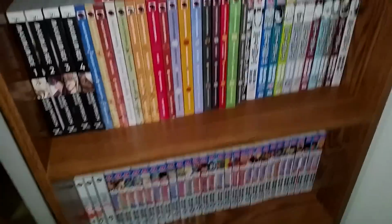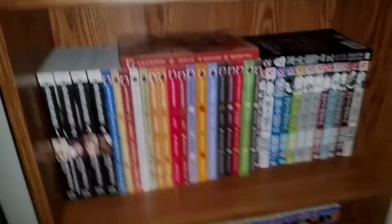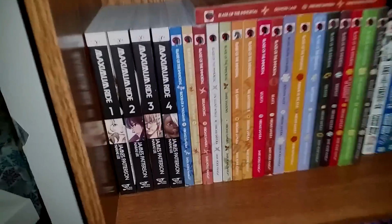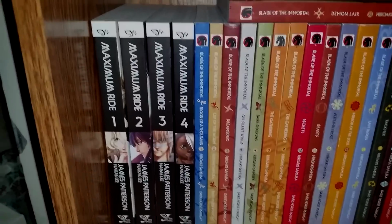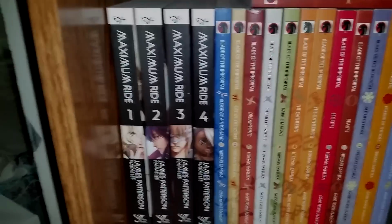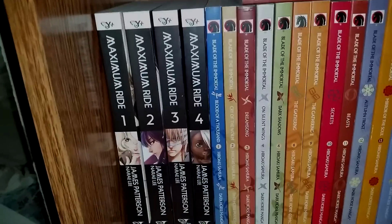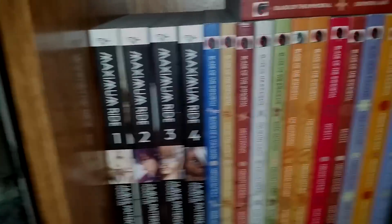Alright, so over here in the corner we have another bookshelf that used to house some of my movies, but now it holds more of my manga. First series we have here is Maximum Ride. This is an English manga that I actually liked. It wasn't great, and I can't be buying any more just because there's not enough time and money to bother, but from what I read I enjoyed.